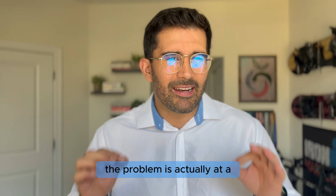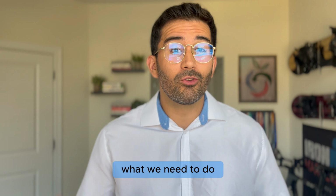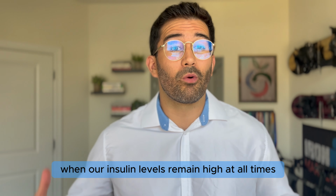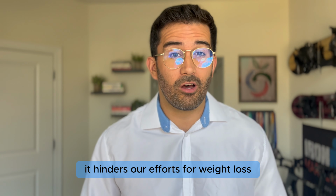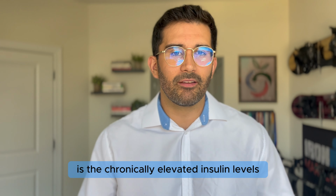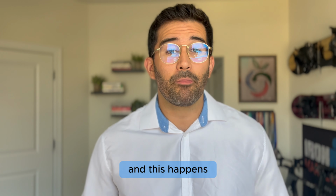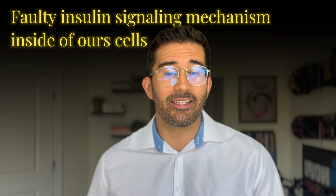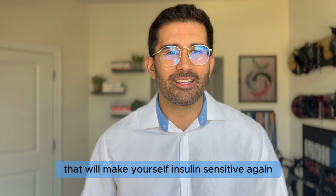The problem is actually at a cellular level. Insulin is not at fault here. What we need to do is aim to make our cells sensitive to insulin again. And unfortunately, when our insulin levels remain high at all times, it hinders our efforts for weight loss. Again, I want you to understand this. Insulin by itself is not the problem. It's the chronically elevated insulin levels beyond normal physiological levels, which are causing the issue. And this happens due to a faulty insulin signaling mechanism inside of our cells. But fear not, alongside nutrition changes, there are some exercises that will make your cells insulin sensitive again.